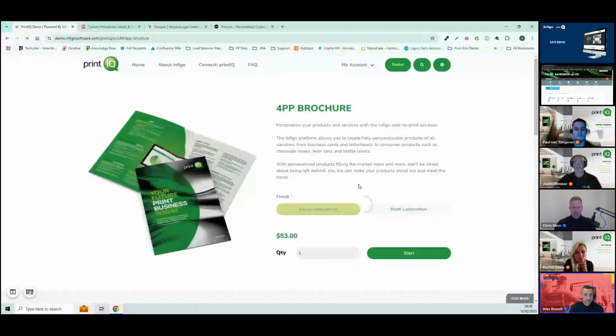This is a fairly simple product that we've got here, but again, we'll show you a more complex one in a while, where you can offer many options for the customer to select from, so they can customize the specification of their print job. What we're going to do here, though, is I'm going to enter in a quantity. This, under the hood, then, is making a request to printIQ to create a quote on the fly. That quote then comes back, and the live price is then displayed to the customer, so they've got an accurate cost of the specification and the quantity of that job that they wish to create.